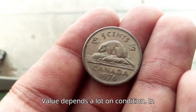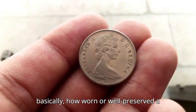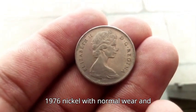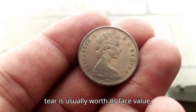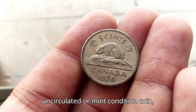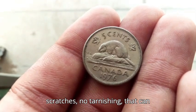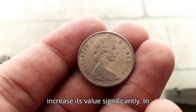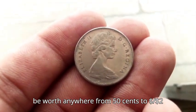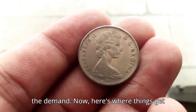Value depends a lot on condition. In coin collecting, we talk about grading, basically, how worn or well-preserved a coin is. A typical circulated 1976 nickel, with normal wear and tear, is usually worth its face value, about 5 cents. But if you have an uncirculated or mint condition coin, meaning it looks almost brand new, no scratches, no tarnishing, that can increase its value significantly. In fact, a mint condition 1976 nickel might be worth anywhere from 50 cents to $2 USD, depending on where you sell it and the demand.